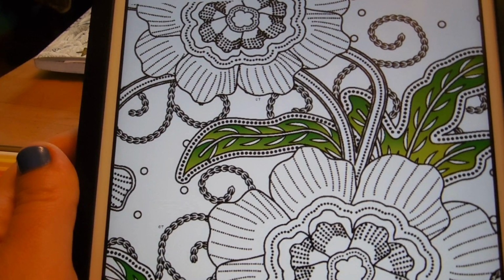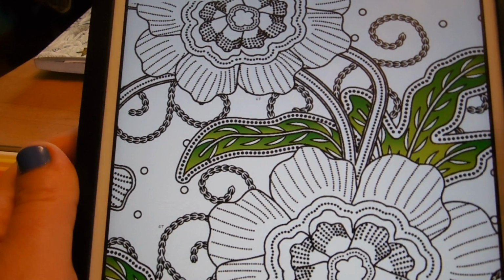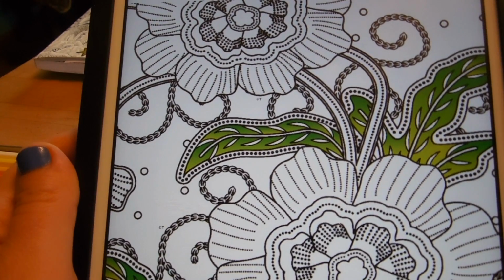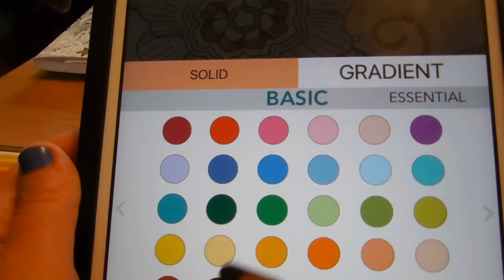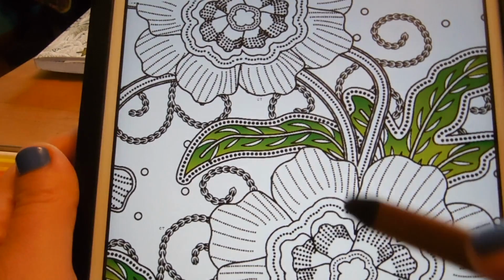Again, you're not going to have control a whole lot over how the gradient fills in. You're at the mercy of the app. And that was frustrating for me, as I wanted to be able to come in and control how the gradient filled in the piece. I wanted to put darker shades here or lighter shades here. And here you go, you see the interface with the basic and the gradient shades.